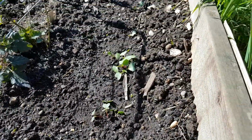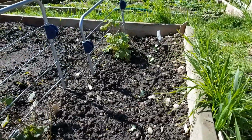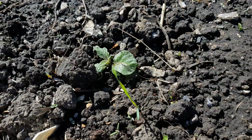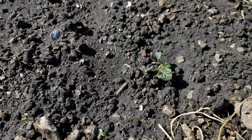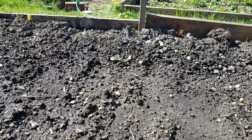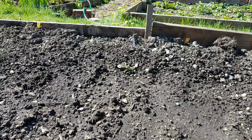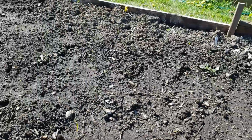Radishes looking absolutely swell. The fruit bushes seem to be alive at the very least. Now these, unless I'm very much mistaken, look like potatoes. And even better, these ones are from my found potatoes. I think there may be some that are coming up on the main crop as well. These ones were planted 22nd of March, so they were quite low down.